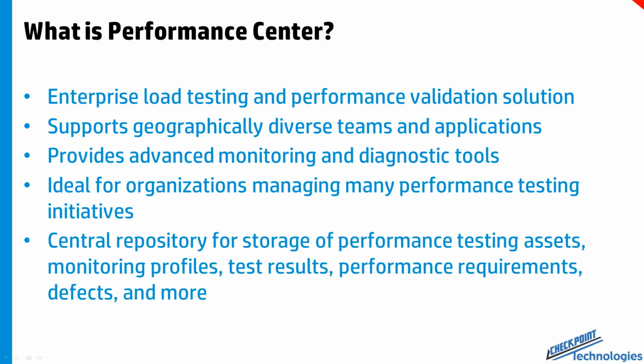Overall, though, it's a central repository. So it's going to be storing all of your assets for performance testing, so you include your scripts, any of the performance tests you create, monitoring information. It stores all your test results. It allows you to store requirements, defects, and a whole host of other entities that you can create and store within Performance Center. So really, it's kind of this overarching umbrella that includes all these different assets and allows you to manage them from a central location.